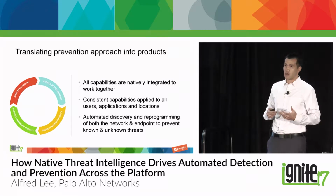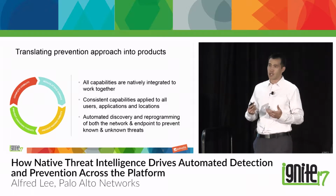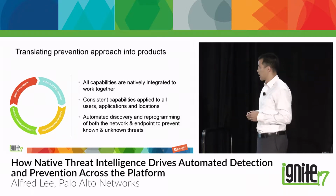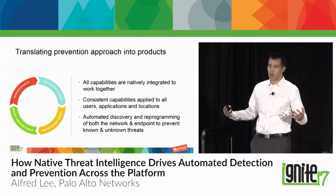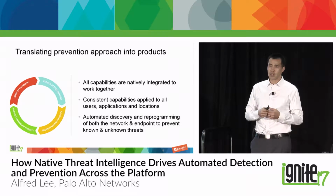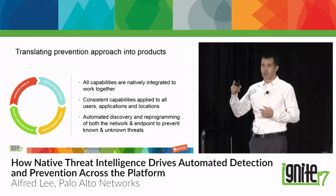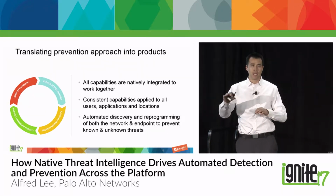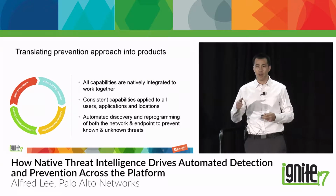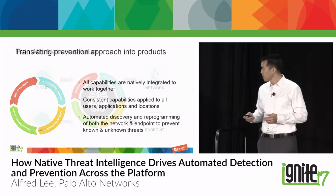So what this translates into is we really need an approach to where all these capabilities are, again, natively integrated together in order to prevent attacks. And you need to have consistent capabilities all across the network, no matter where it's at, in order to have the same blocking and visibility anywhere within the network. And the ability to automatically, once you've detected something, to be able to automatically reprogram key areas within the network that are capable of identifying these threats and actually blocking them in real time.